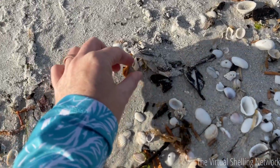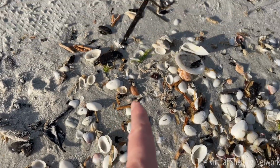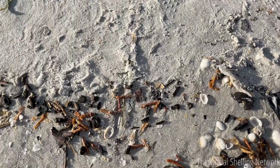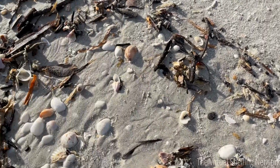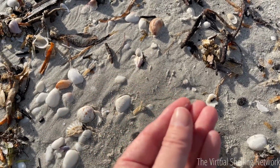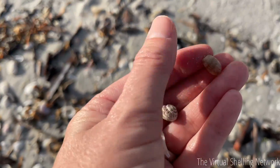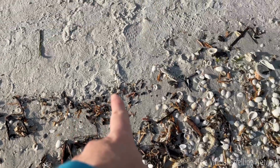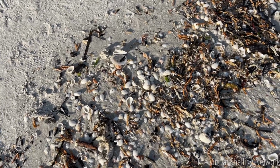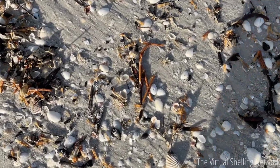So here's a little juvenile conch right here. Sometimes at the top of the rack line, so right up here at the top, is where you can sometimes find your minis and your tinies. Sometimes that's a great place to kind of look. Here's a little button shell here. And over here, here's a little bubble shell. So cute. So just in this top area is sometimes a really good place if you're looking for your minis and your tinies.